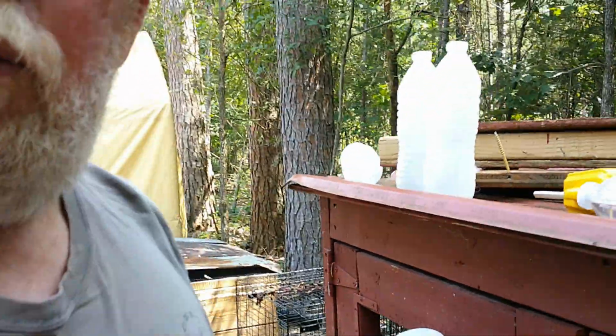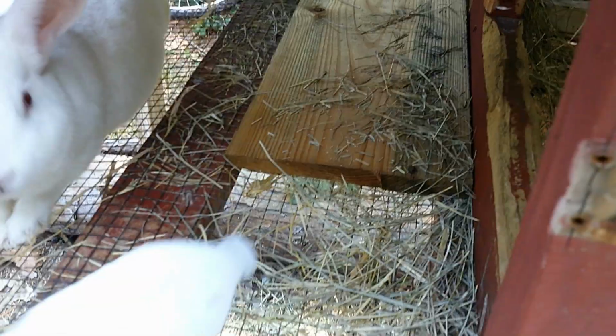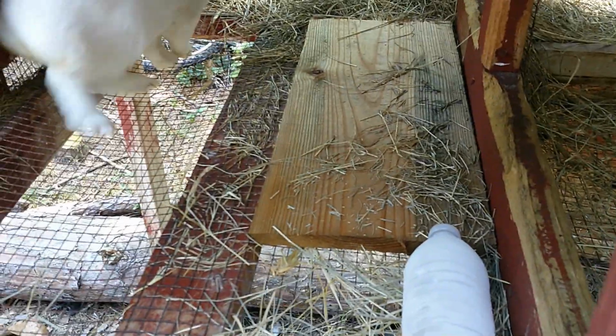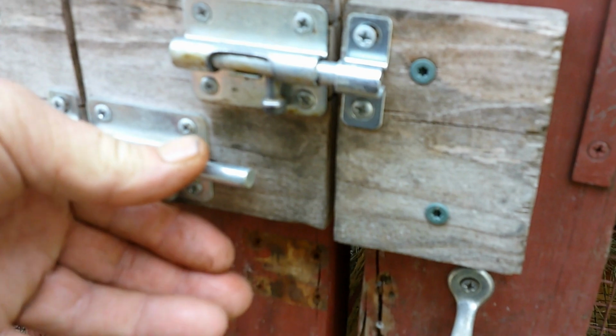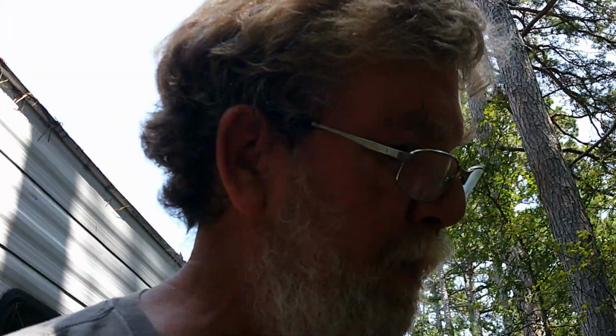All right, one of the things we like to do when it's super hot like this is put frozen water bottles in with the rabbits. So let's come back here and I'll show you what I'm talking about. Hey, Hillary. What that does is they will lick on that, they will lay up against it, and they will get some comfort from that cool water bottle. And frankly, I don't blame them. Sounds like a wonderful idea to lay up against a nice cool water bottle.